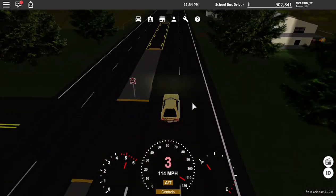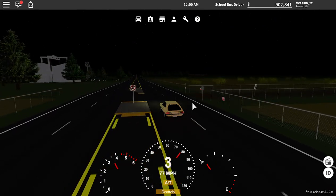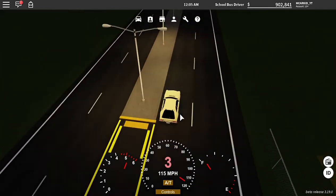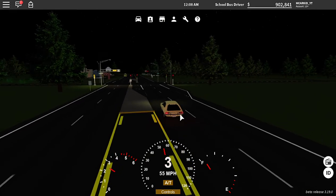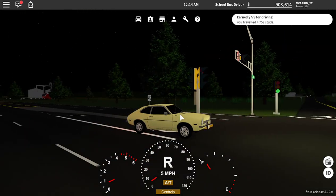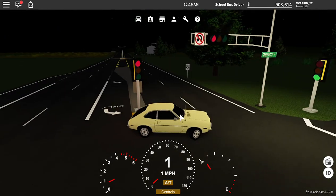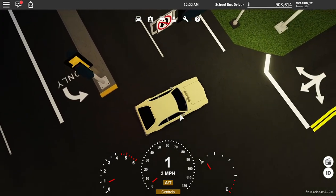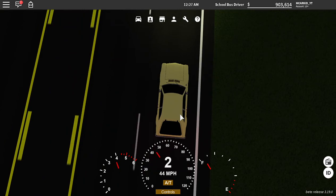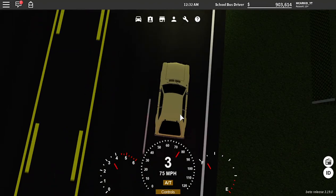Let's see. It does max out at 121 in third gear. So pretty slow. But oh, I wanted it to shoot flames like that again. Alright, so I'm gonna go back over there and see if it'll shoot flames for me again. Because if it does, this is the car you're gonna see in future videos. But man, if it shoots flames like that.